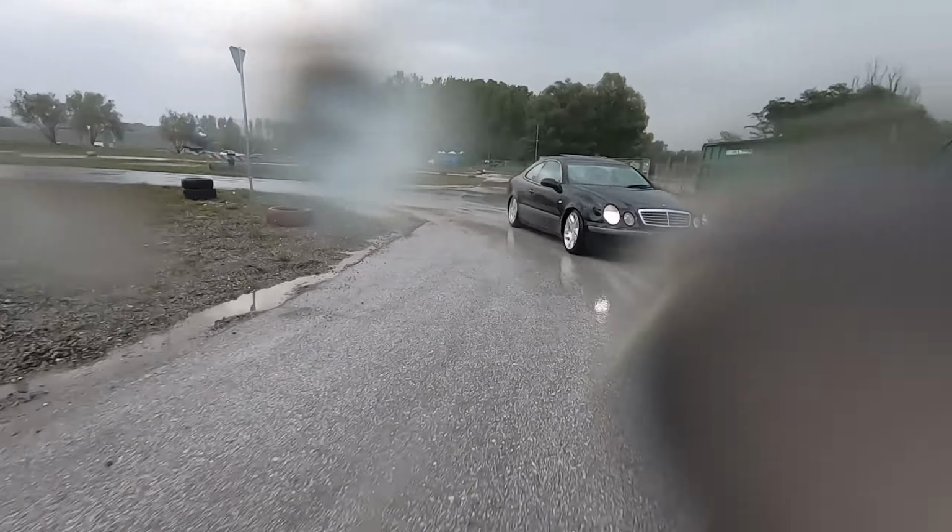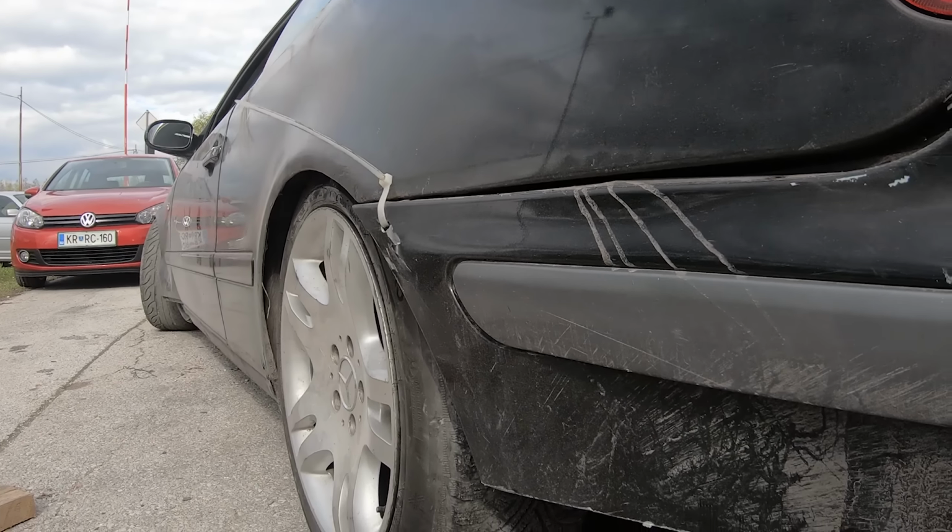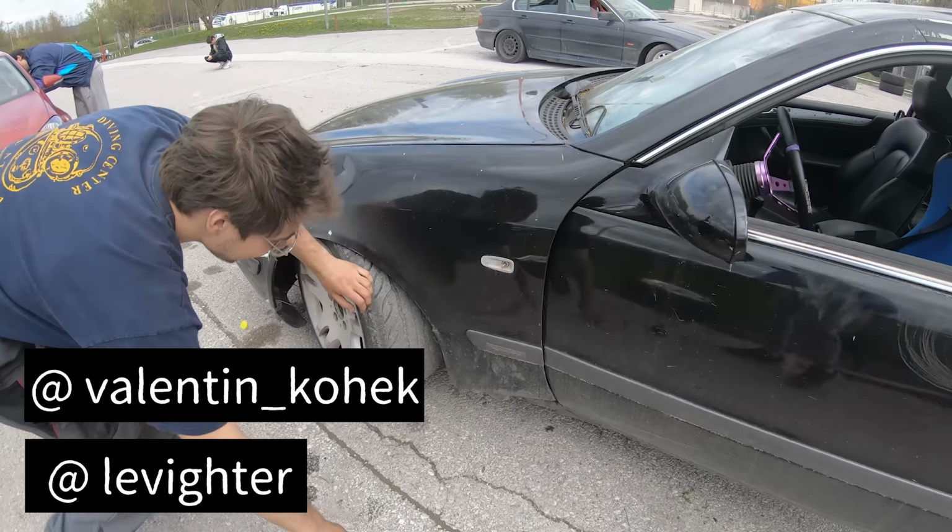This W208 was originally built by Erik and was extensively modified to make it the best slider it could be. It was then sold to new owners who gave me a tour of all of the mods.